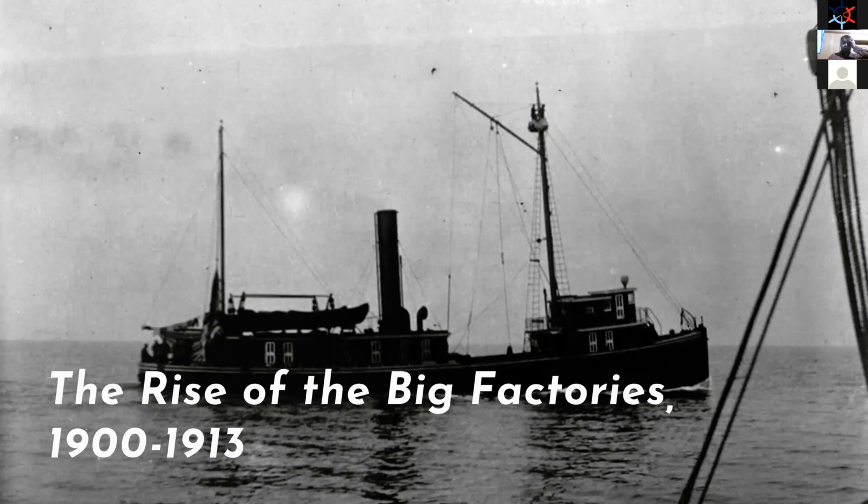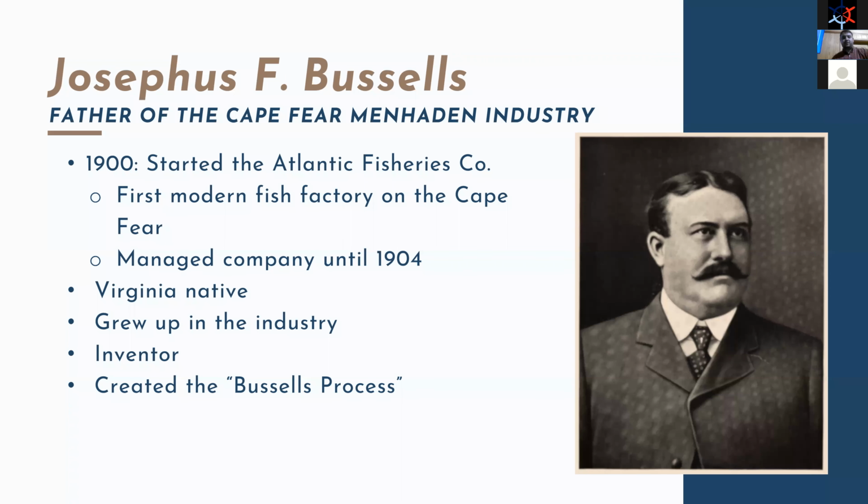So now we're really going to get into the history of it, and it's a little complicated, so hopefully it won't be too difficult to follow. In the Lower Cape Fear, you had one factory that popped up in the early 1870s, but it wasn't around for very long. There was another factory that popped up in the 1880s, but it wasn't around for very long either. The first real large modern Menhaden factory was started in 1900 by Josephus F. Bustles.